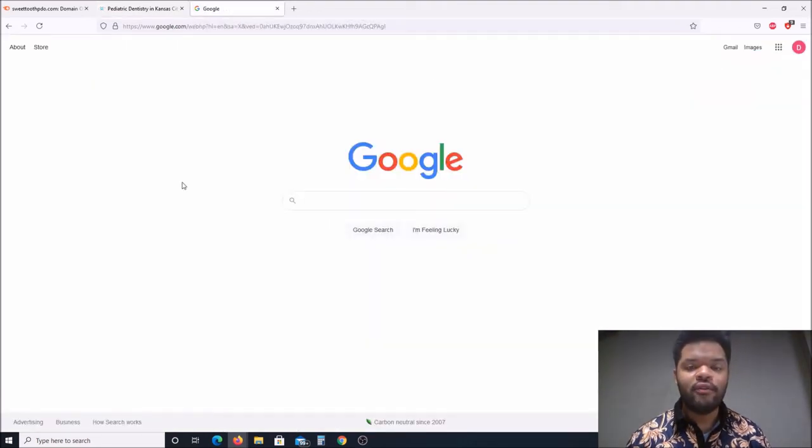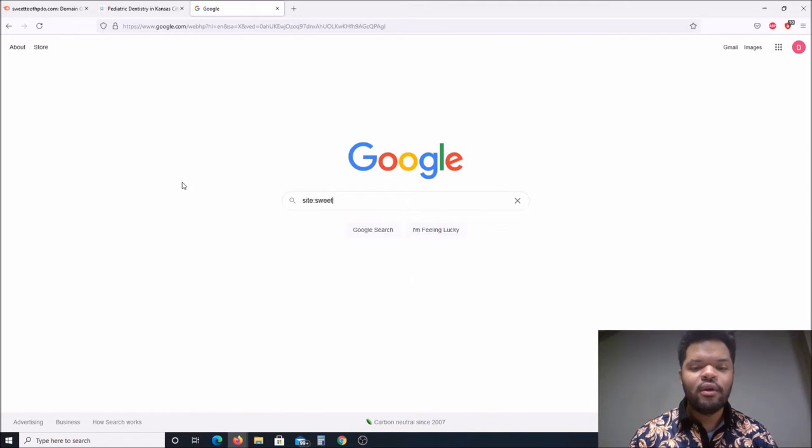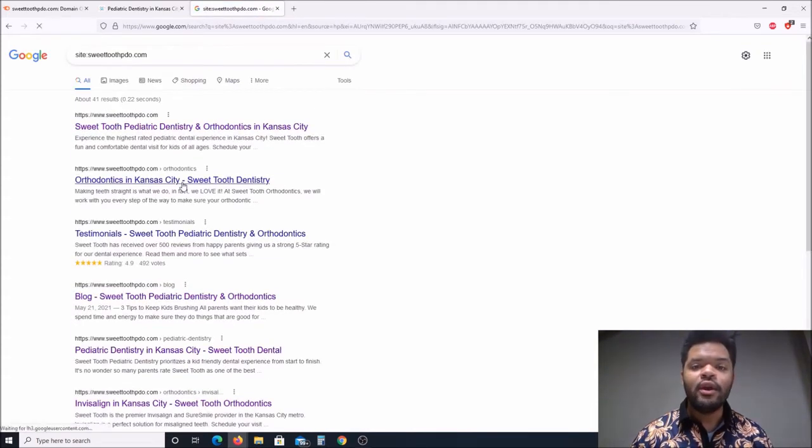To see a list of all of the pages that Google has seen of your website, you can come to a regular Google search and type in site, and then your domain. What you'll get here is the full list of every page and URL that Google currently sees.